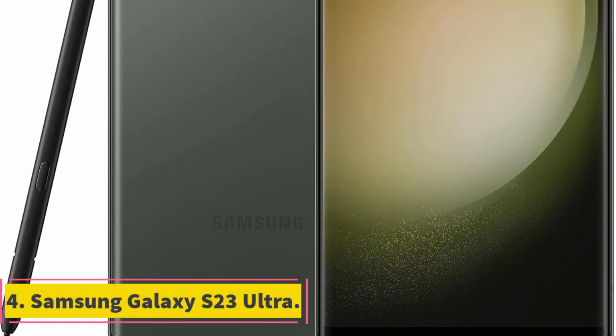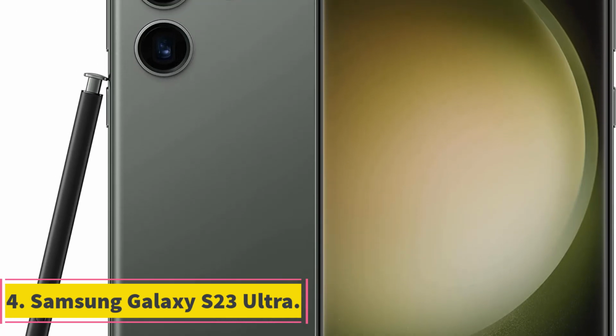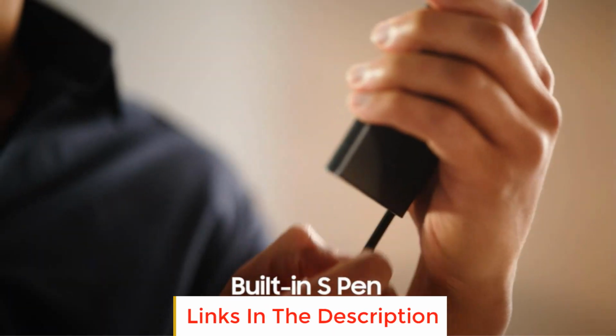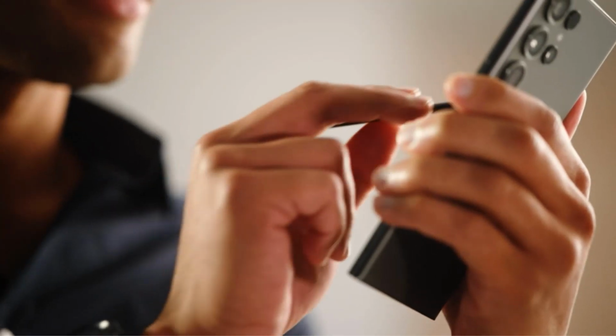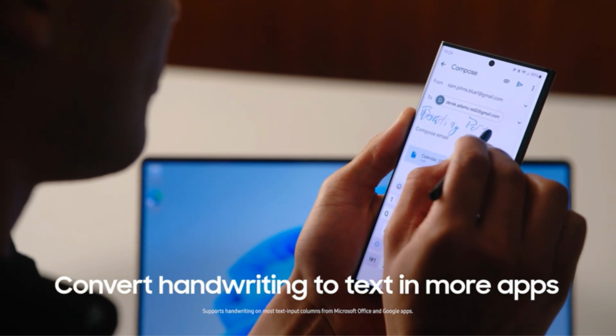Number 4. Samsung Galaxy S23 Ultra. Powered by the same Snapdragon 8 Gen 2 as the smaller models in the series, the Samsung Galaxy S23 Ultra offers larger storage capacities and a whopping 200MP camera. S Pen support and a 6.8-inch display make the Ultra ideal for note-takers on the go.